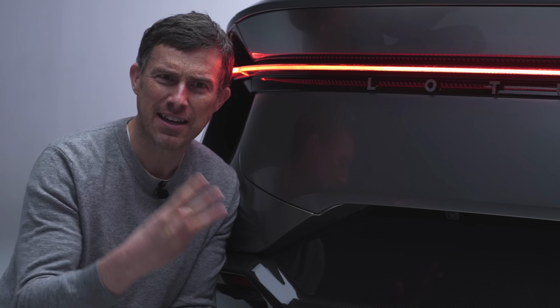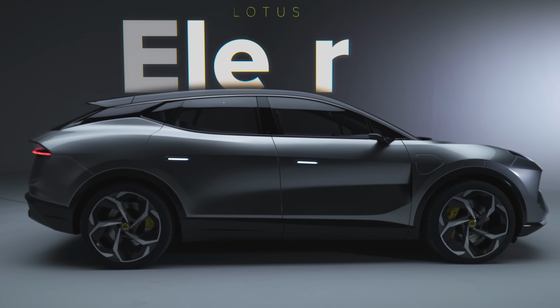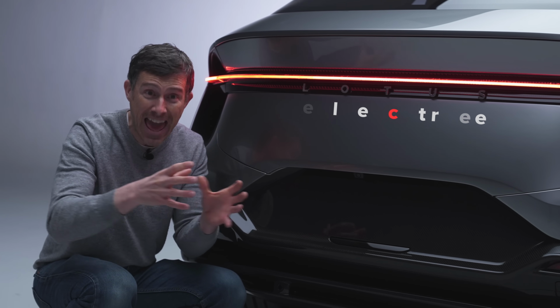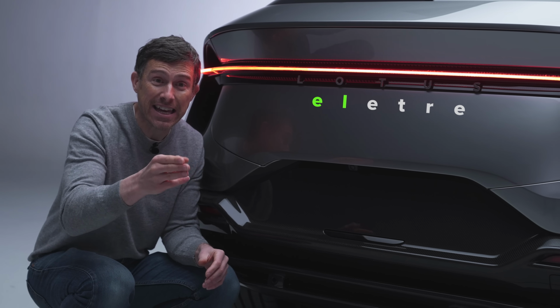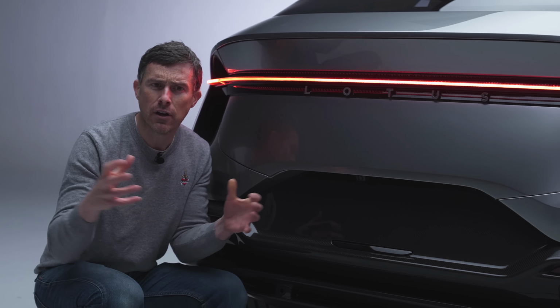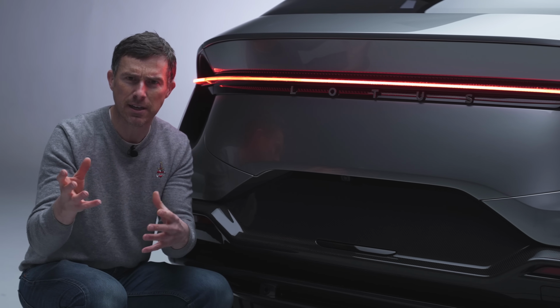And the third is the name. This is the Lotus Eletre. Now, not Electra, Eletre. Spelled E-L-E-T-R-E. And according to Lotus, that is the Hungarian for coming to life. Though I actually put it into Google Translate, and in Portuguese, Eletre means electric, which surely is just far more relevant.